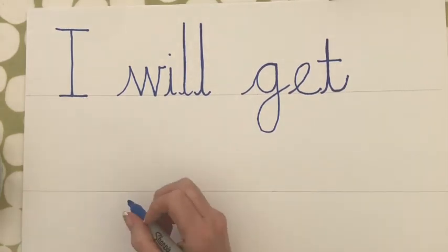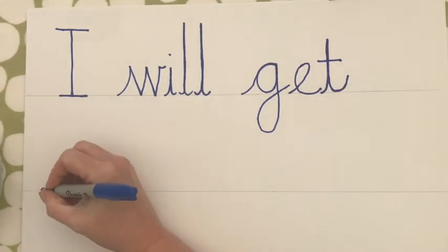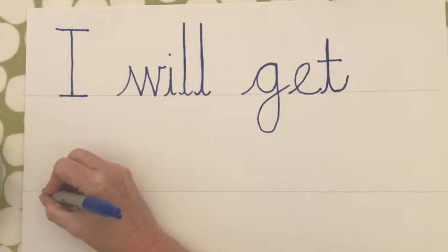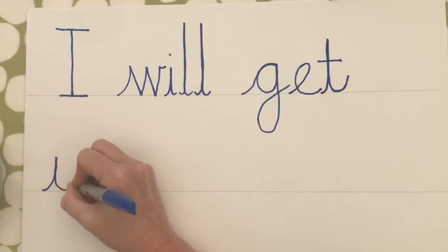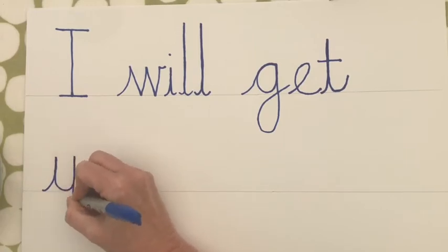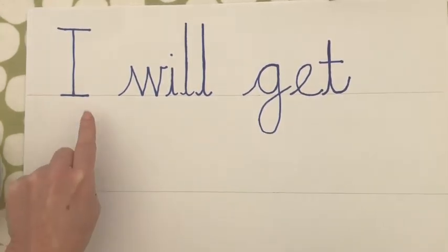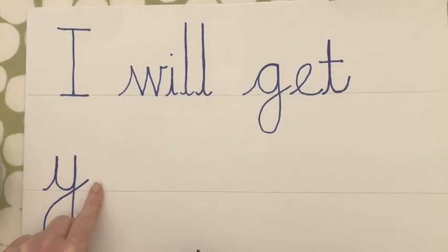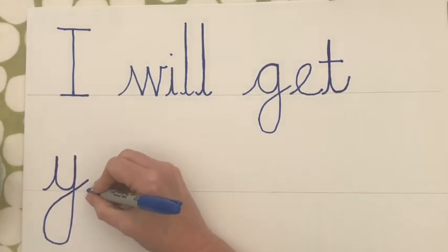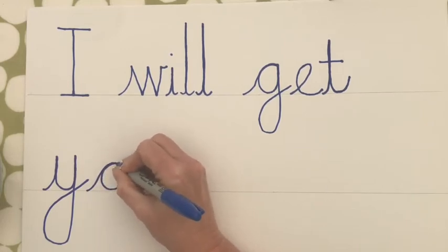How would I spell the word you? I've not really got enough space there, so I need to go underneath. Start on the line, so it's a Y first of all. Whoosh up, down with a curly bottom, curly round, up. Down with a curly tail, whoosh it round, and pen off. I will get you. Now the next bit is the tricky bit, so it's an O. So start on the line, whoosh up, curvy shape, loop the loop, and flick.